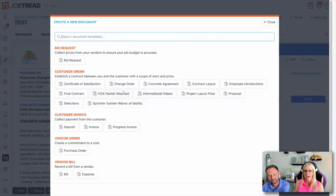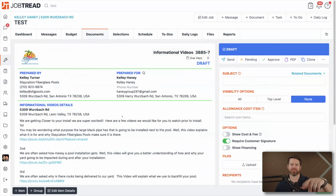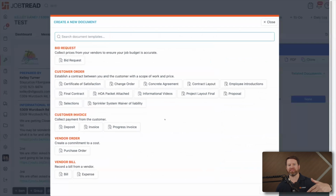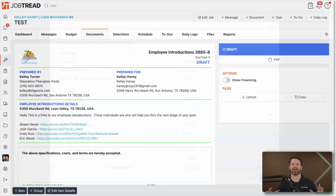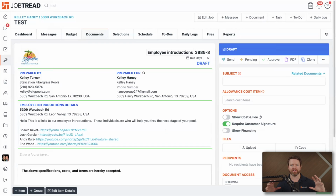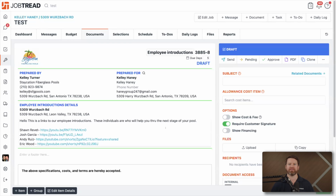The other sign-off we have is an informational video. Right here, Kelley, on that screen, if you click plus document again, by default it's adding all of them. But if you didn't want any of those line items, you can just uncheck them right there. I see how you're using the template to have a bunch of the agreements and contracts, that additional information. That's a really great use of these documents. Most people don't realize you don't have to have line items, so you won't see any financial information, but you can still collect one or multiple signatures on these.